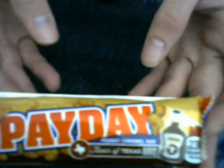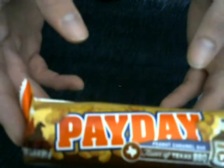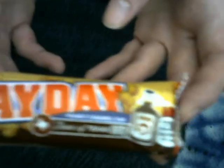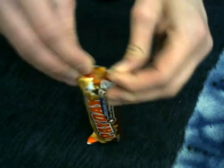Here's the packaging. It is actually really nice. It's got all the Texas stuff on here. I wish my webcam would do a little better. It's got a little bottle of barbecue sauce in the... go over that way. Yeah. So, let's go ahead and tear it down and give it a good try.